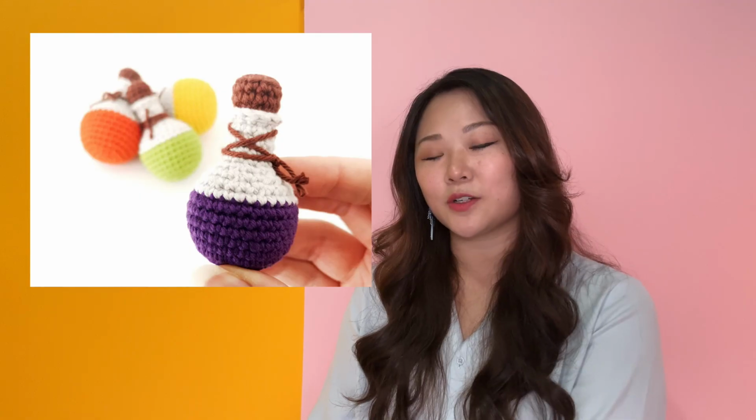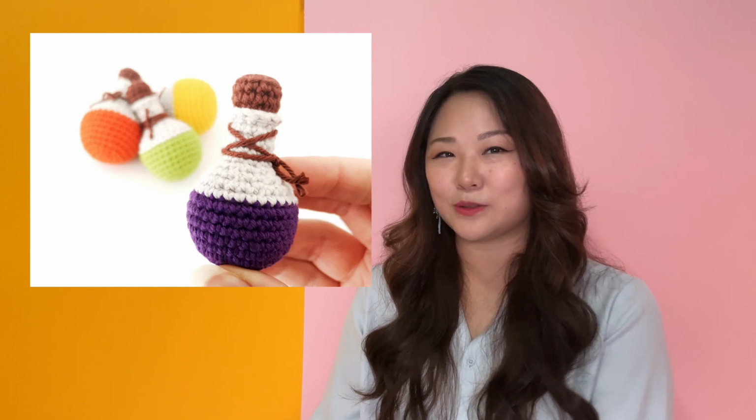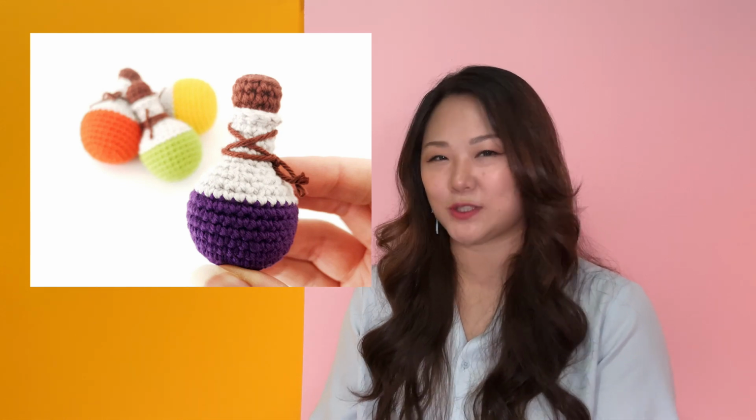Let's talk potion bottles. The first one is by Skein Spider, and she has a full YouTube tutorial here on it. I really love all of her spooky Halloween patterns, and she's also been featured in a previous roundup of mine as well. Another potion pattern is this mini potion bottle by Stitch by Faye. Stitch by Faye is also another crochet friend of mine, and I really love how simplistic her patterns are. My favorite part about this potion bottle is the little tie around it. It just makes it feel so authentic.